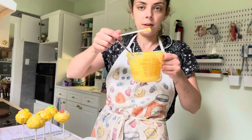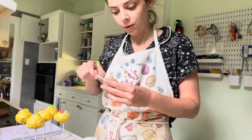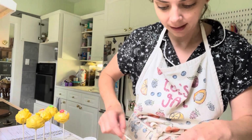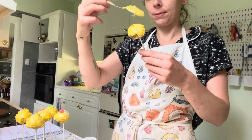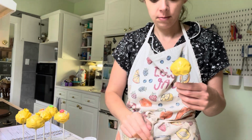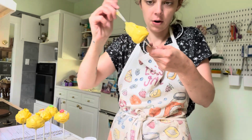Okay, so I just have a little cup here of the melted chocolate. And I'm just taking one or two cake balls out of the fridge at a time. And then I'm just dipping them in. This is literally my first time doing this. I had one successful batch here, so. Alright, let's do it. Yeah, it's working pretty well. I find I need to coat it after.